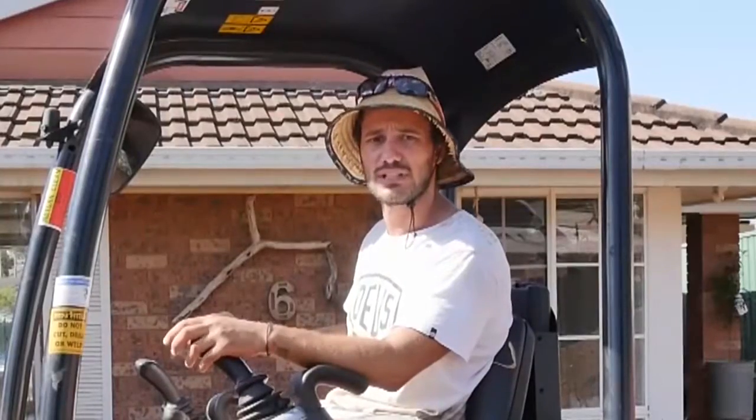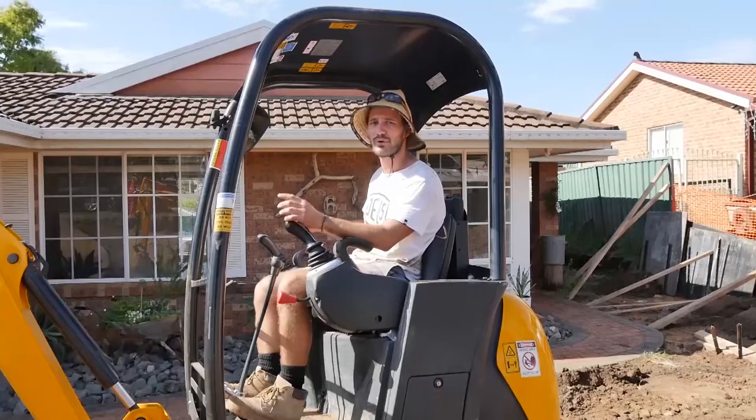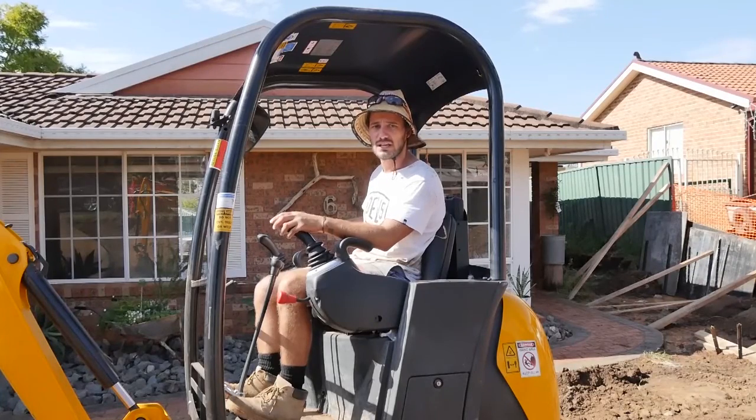Okay, so a job well done, thanks to Top Hire at Padstow. It took 1.5 days to move all the soil. It ended up being 6 truckloads, using a dumper and this mini excavator. It was really easy work to do, but if you don't know how to use one of these machines, it's best to leave it to the professionals.